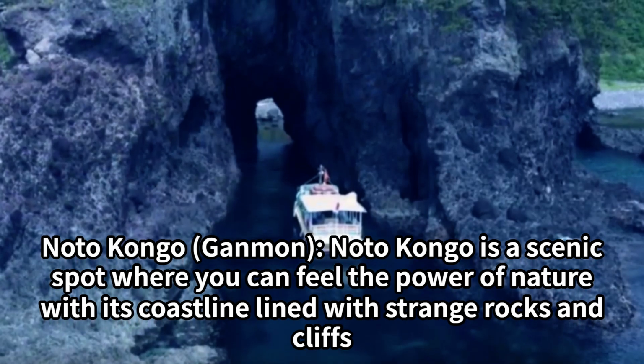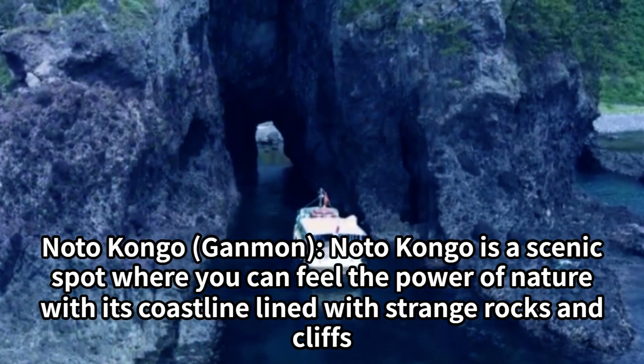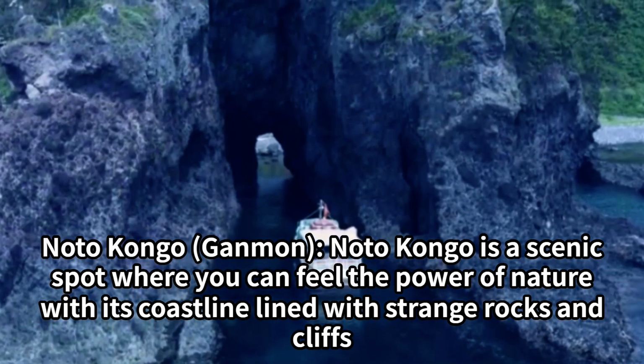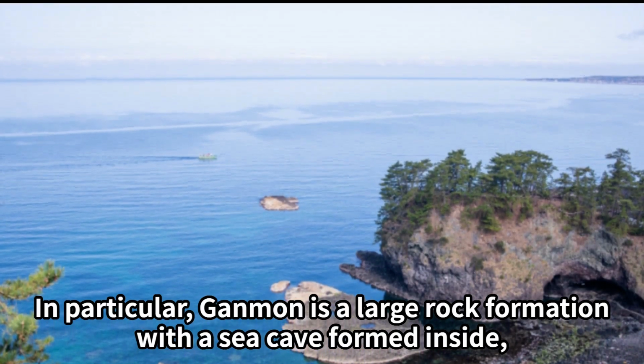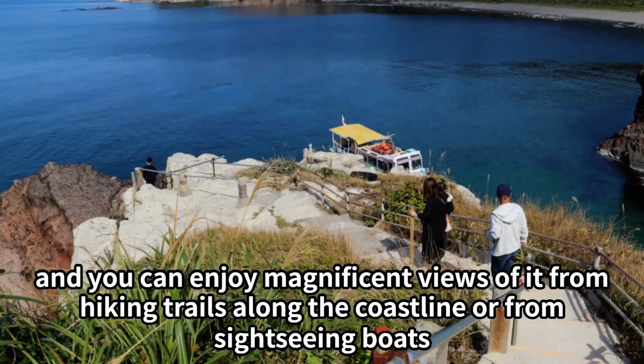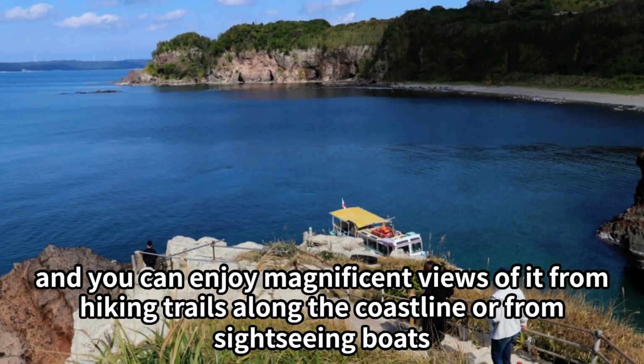Noto Kongo Ganmen. Noto Kongo is a scenic spot where you can feel the power of nature with its coastline lined with strange rocks and cliffs. In particular, Ganmen is a large rock formation with a sea cave formed inside, and you can enjoy magnificent views of it from hiking trails along the coastline or from sightseeing boats.